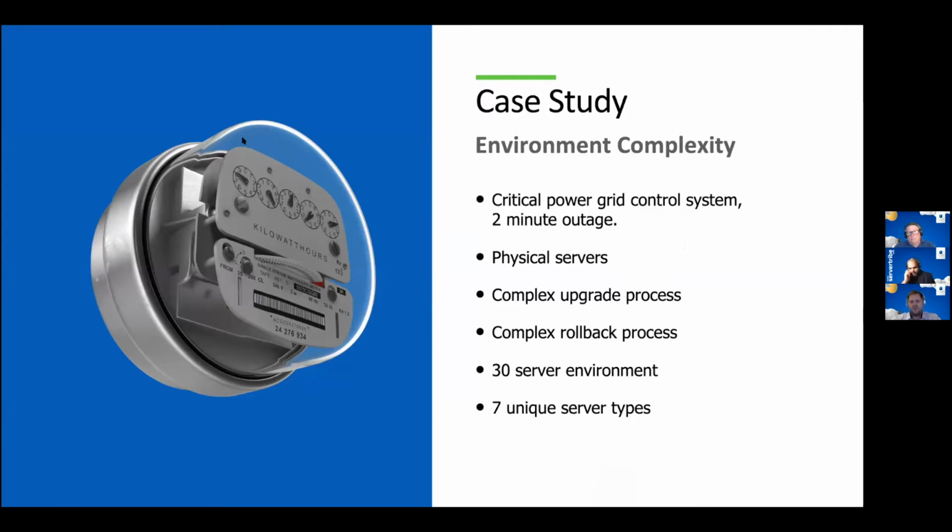And we had a complex rollback process where after they had rebuilt the servers, if they wanted to go back, they would have to put the old images on. And we automated all of that work, including rebuilding a server, rebooting it into a live environment, restoring all the file systems from the old image, and then booting it back up again into its normal operating mode. They have about 30 servers in their production environment, and there are about 7 unique server types.